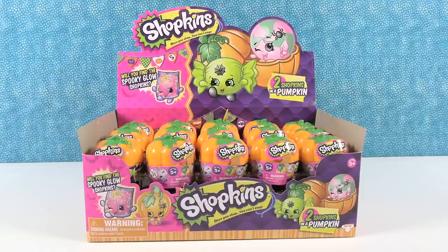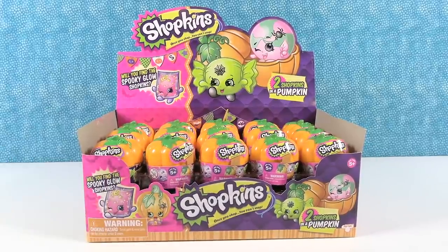And Pumpkin Paul. Today we are here with Shopkins' Oldie But Goodies Halloween series, where you can find Spooky Glow Shopkins. Awesome. But you cannot find Spooky Glow Shannon. No. Although sometimes I do glow spooky because I'm so pale. Anyway, today we have a full case of little pumpkins that we're going to open here.